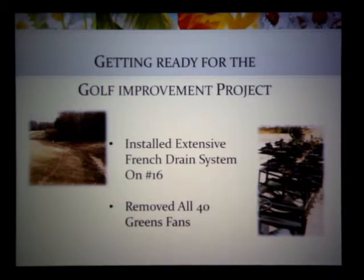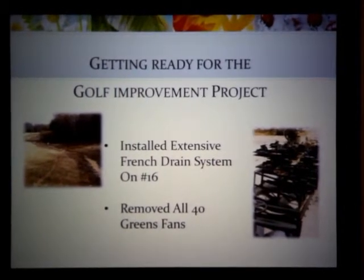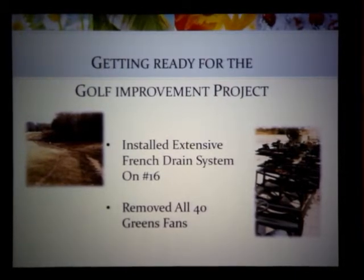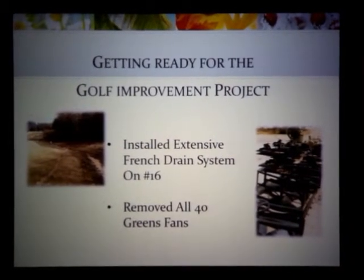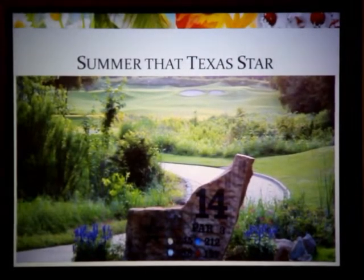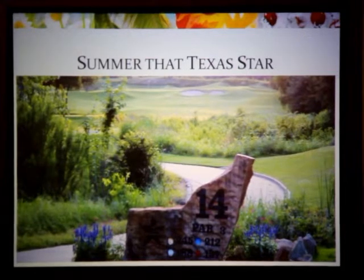Getting ready for our golf improvement project, we installed a French drain system on 16 right above the pond and to the right of the tee box. And we removed all 40 green stands, which was quite a project. Are they usable? A couple of them are the newer ones, the other ones are pretty much not weatherable. They have been there since we opened, so they've been taking them down, they didn't seem to be worth anything.